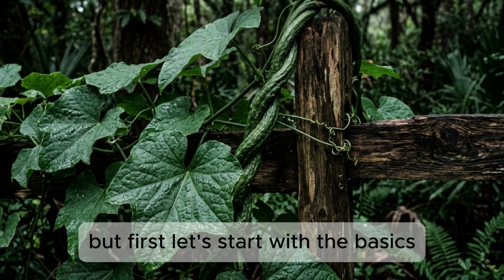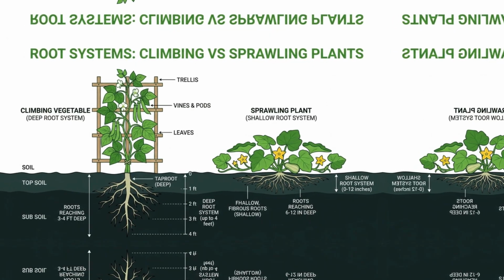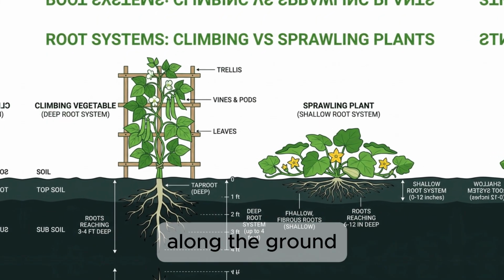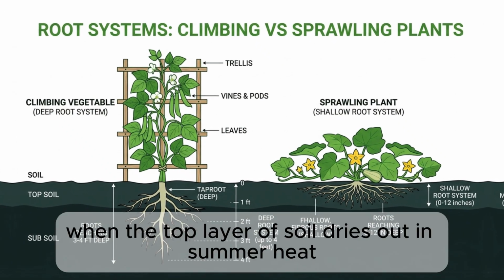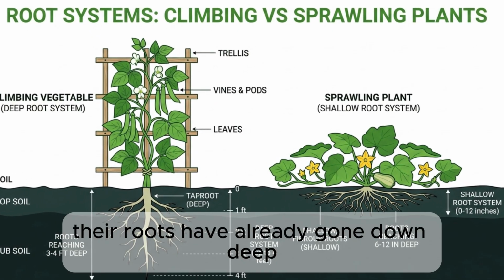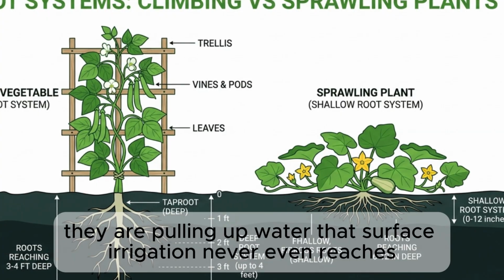But first, let's start with the basics: why climbing vegetables are simply different when it comes to water. Here's something most gardeners don't realize. Climbing vegetables, the ones that grow up and reach for the sky, develop much deeper root systems than plants that sprawl along the ground. And those deep roots matter enormously. When the top layer of soil dries out in summer heat, shallow-rooted plants start to struggle almost immediately. But climbing vegetables? Their roots have already gone down deep, where the soil stays cool and moist even in a drought.